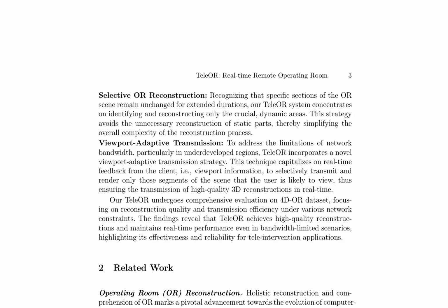The TeleOR system introduces two key strategies to address the challenges of real-time remote operating room reconstruction. Firstly, selective OR reconstruction focuses on identifying and reconstructing only the dynamic areas of the OR scene, simplifying the reconstruction process and reducing unnecessary computation on static parts. This approach enables the system to concentrate on the crucial aspects of the scene that require attention.